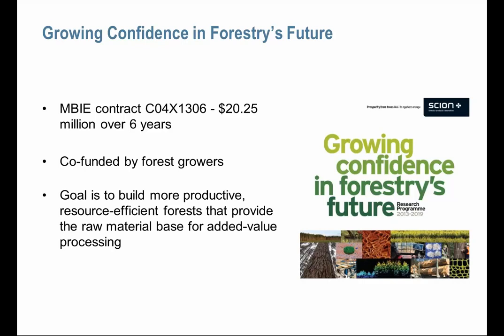This is our big research program called Growing Confidence in Forestry's Future. We receive just over 20 million from the Ministry for Business Innovation and Employment, which is the main science funding body in New Zealand. It's a 6-year program. We also get $9.6 million from the Forest Growers Levy. Our big goal is to improve the productivity and sustainability of the forestry sector. So we want to build more productive, resource-efficient forests that provide the raw material base for value-added processing.